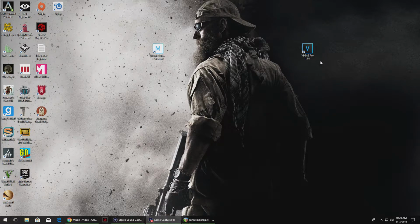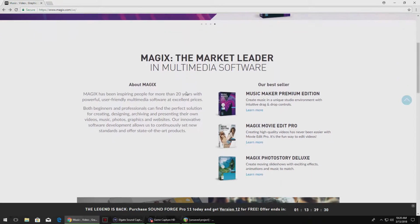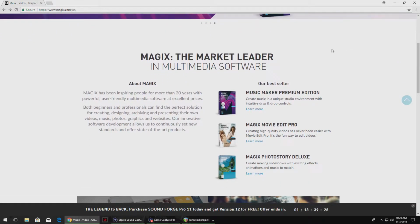Everybody's heard of Vegas Pro. I think it used to be Sony Vegas Pro. Sony sold a lot of their video software off to a company called Magix, a company out of Germany. So it's not Sony Vegas Pro anymore, it's just Vegas Pro, and you have to go to this website right here to get it. I'm not trying to push this, I'm not trying to sell any of this. This is just what I use, and I'm just explaining how I got Vegas 15 and why.